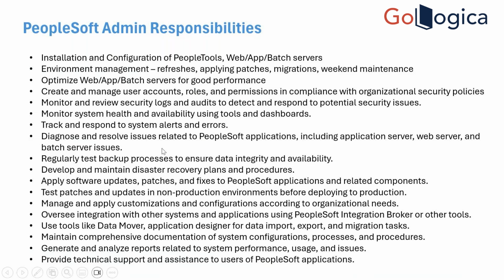Then diagnose and resolve issues related to applications. So any issues you find with respect to the domains, you have to troubleshoot those. Then regularly test backup processes. This comes under backup plans. So you would not risk your data, right? Say you have all the domains and configuration files on your server. You would regularly back them up, say weekly backup or daily backup. And periodically you would test that backup plan. So say you have written in the plan that you would restore this file. You have to actually go and perform that restoration with the help of the backup team. Generally organizations have a different backup team, so you have to coordinate with those people and run through those exercises.